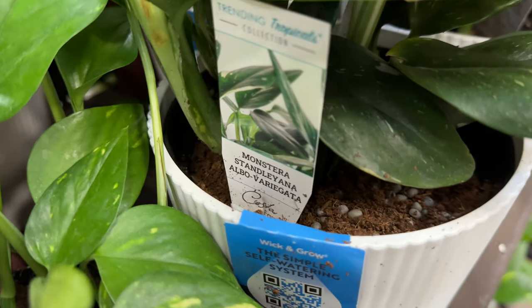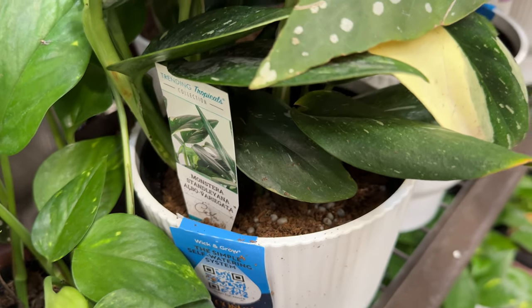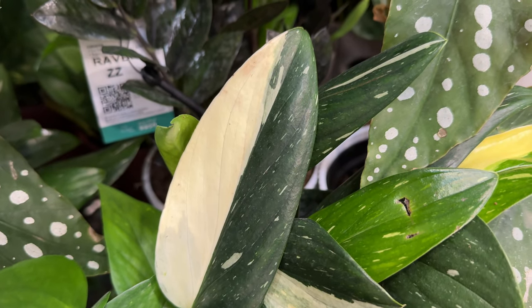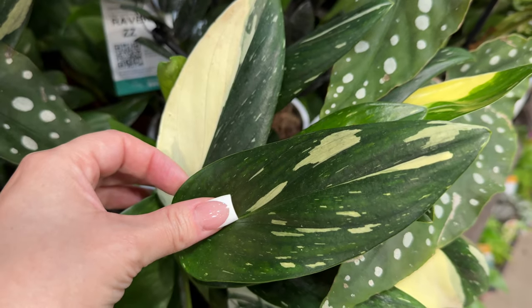So they have these Monstera Stanleyana Albo variegata. And I believe these used to be hard to find before, I think. I don't know. But they're beautiful. The foliage is really pretty.